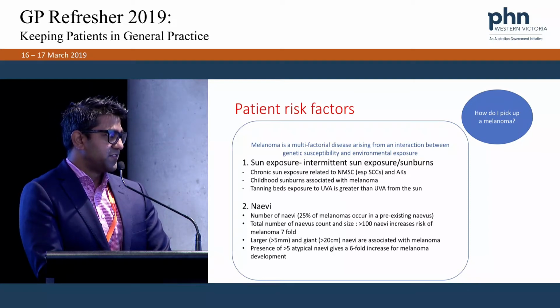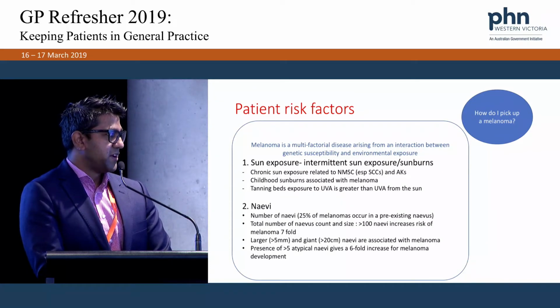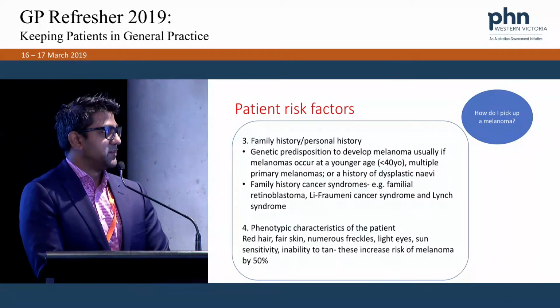We also know that if they've been exposed to tanning beds, the UVA that they've been exposed to is a lot greater than the UVA that they get from the sun. It's important to also count the number of nevi that patients have on their skin. We know that if they have more than 100 nevi, this increases the risk of developing a melanoma by about 7 times. Also, if they have more than 5 abnormal looking moles, this increases the risk by about 6 times. And we look for the size of the lesion. So if something's greater than 5 millimeters, or if they have a giant nevus, meaning greater than 20 centimeters, this is associated with a melanoma.